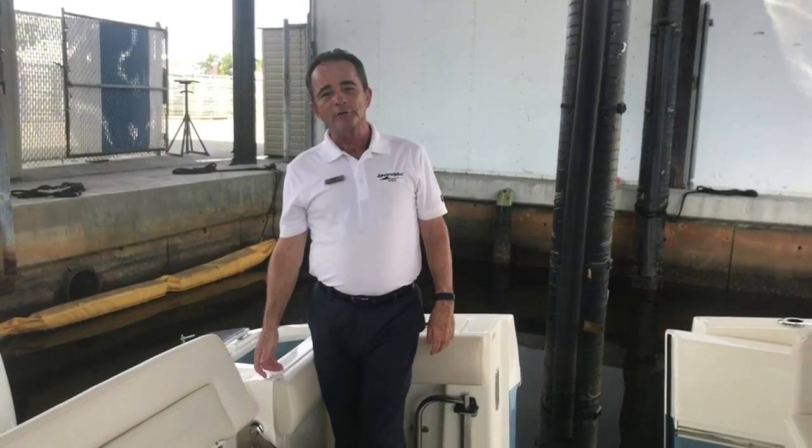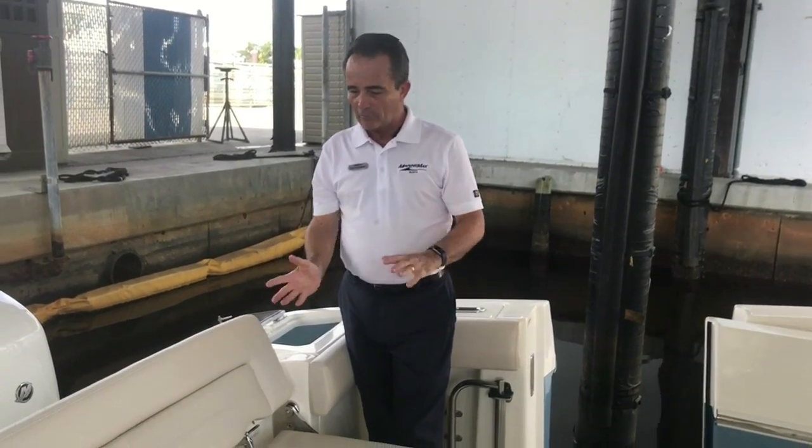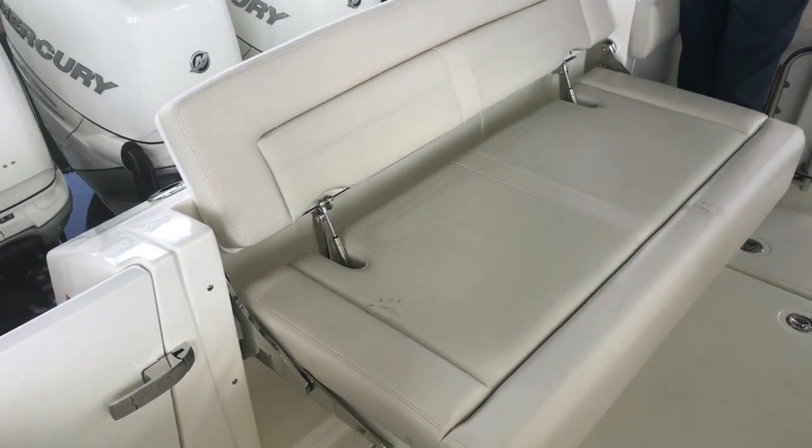Here we are on board the 350 Realm. If you are out for a ride, this bench seat right here folds down. It's very comfortable. Three adults, very comfortable in the back. It does flip up if you are fishing. It gets out of the way.